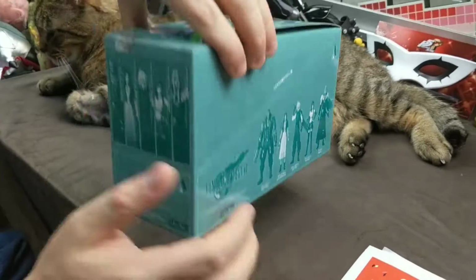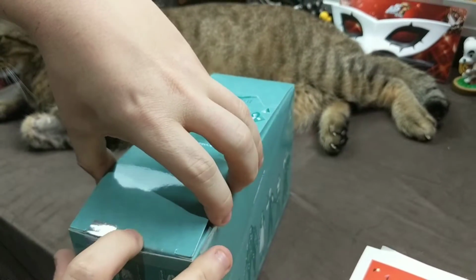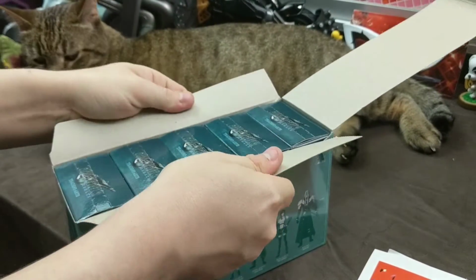This is an official Square Enix product. You can always tell because they have their little hologram. Alright, so let's dig into these guys.